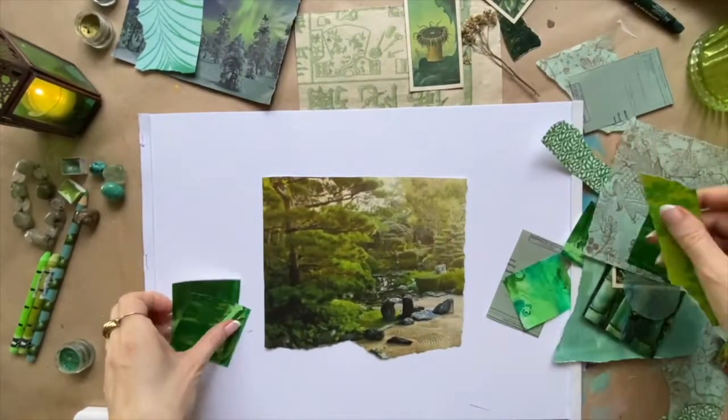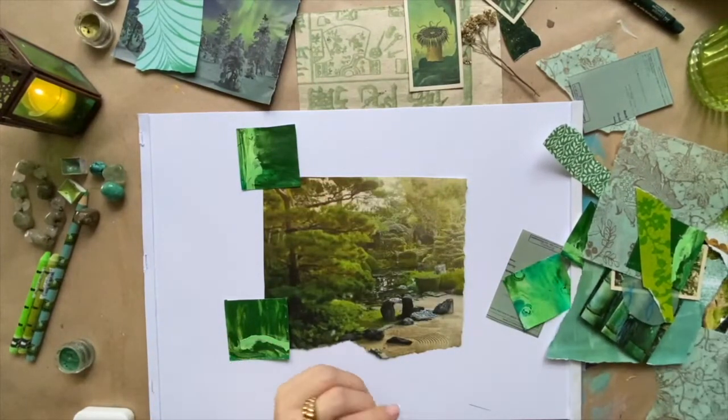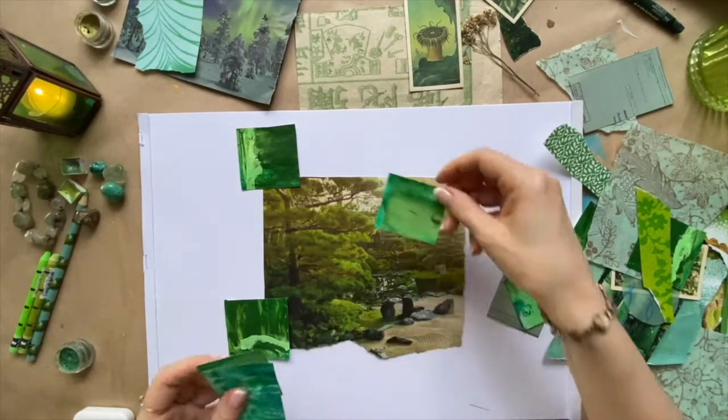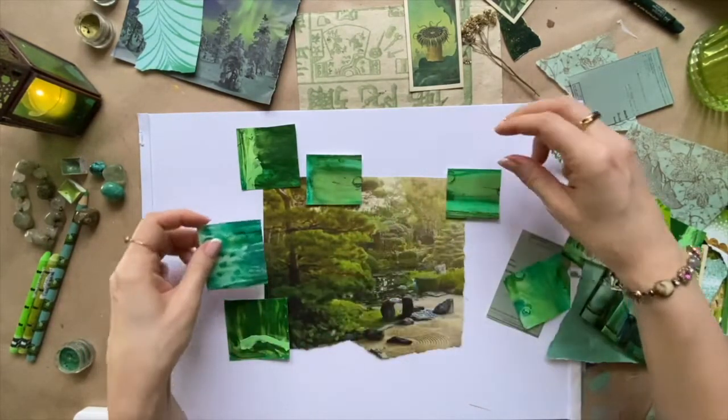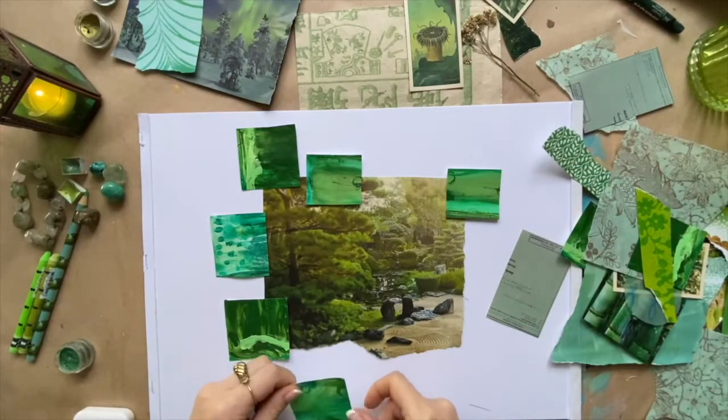Maybe right here in the center, and then I could play maybe first of all with my own little color explorations.